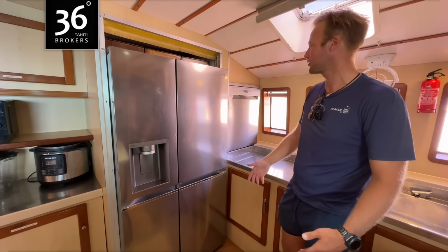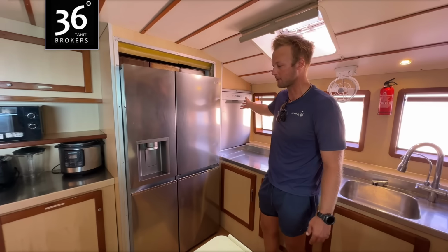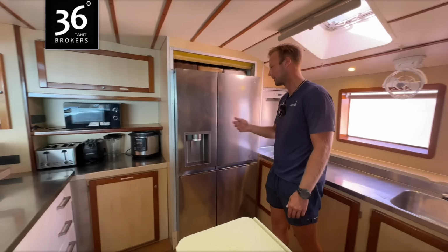And when we use it, we just do it every night, clean everything up. You just use this, it takes 30 minutes for one cleaning cycle. So yeah, it's very nice.